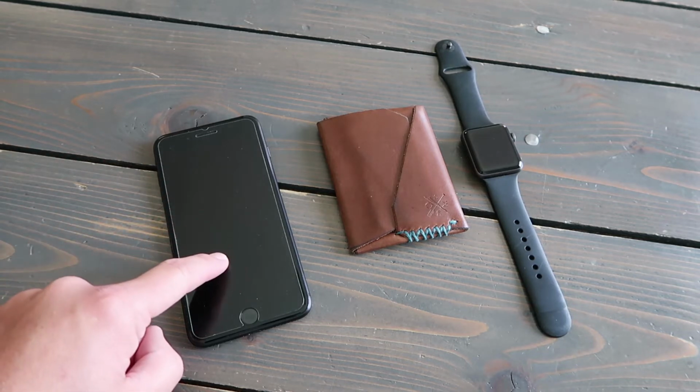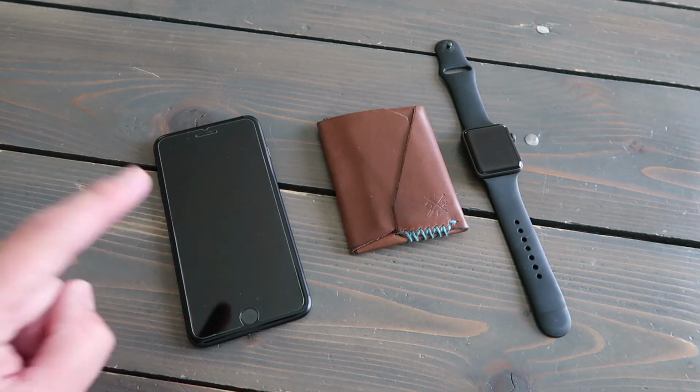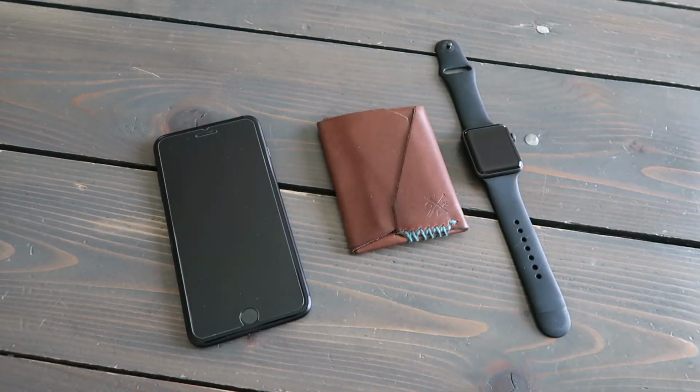I've got the iPhone 7 Plus still. Really love this phone, like really love it. Still carrying the Apple Watch Series 2, as you can see with my wonderful tan line that I've received.